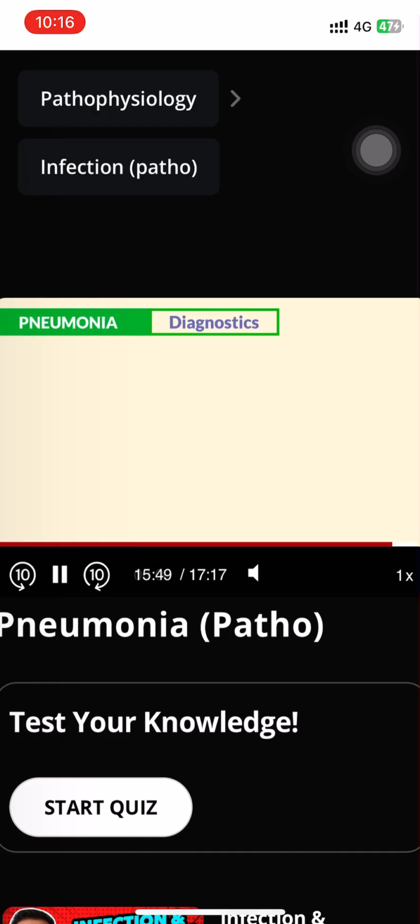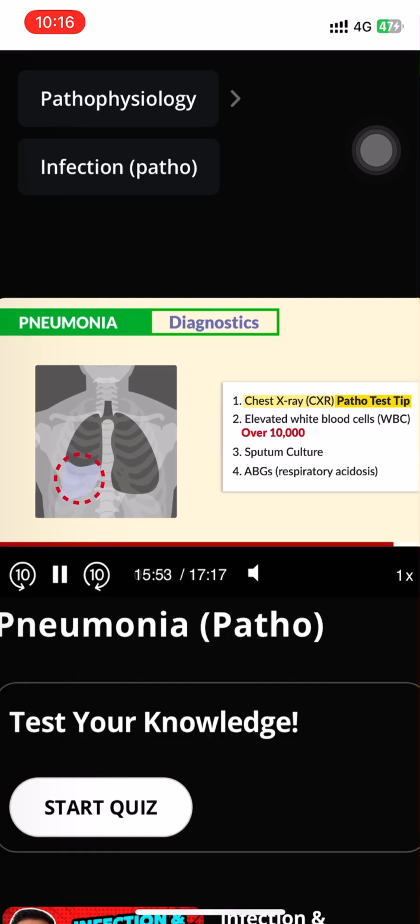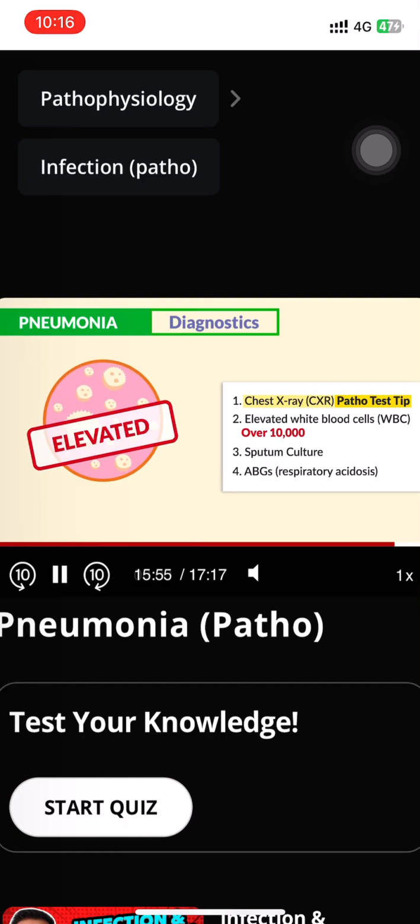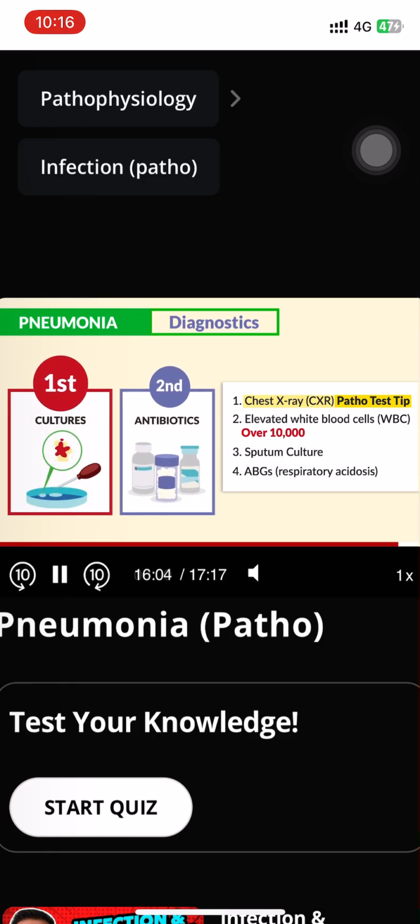Now, speaking of diagnostics, we can always do a chest x-ray that shows infiltrates. We're going to see elevated WBCs, that white blood cell count, over 10,000. And once again, a sputum culture will be positive. So a big test tip here. Cultures are always taken first before starting antibiotics. So just think of the double A's.